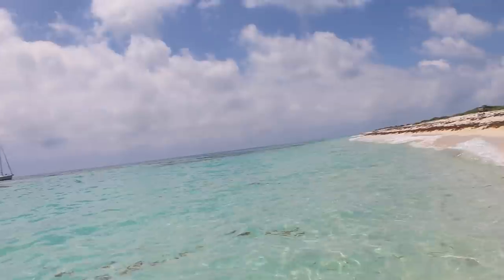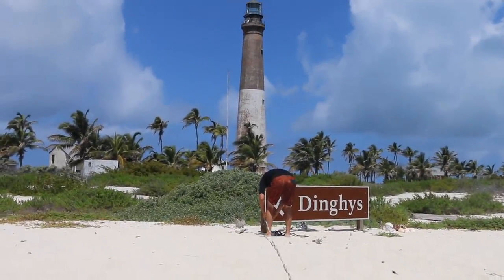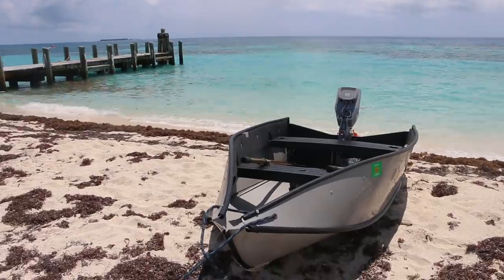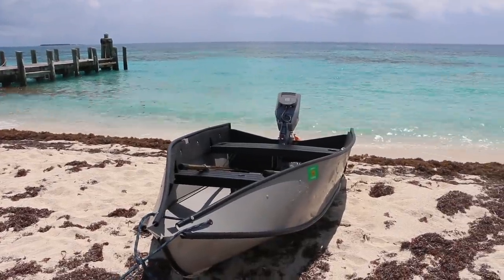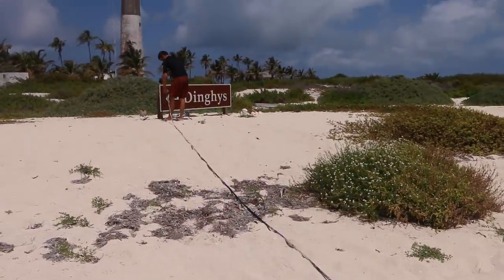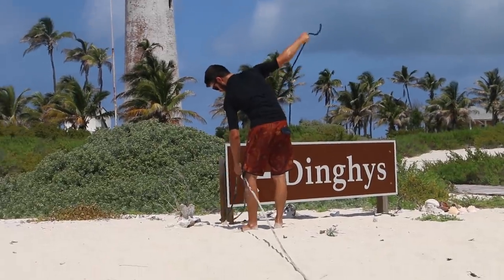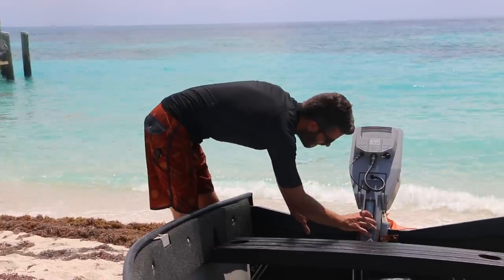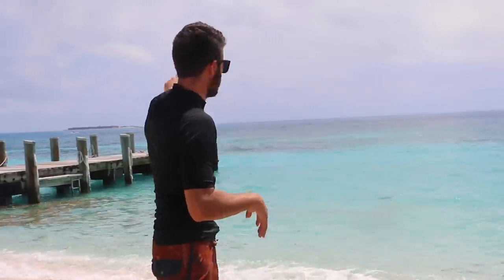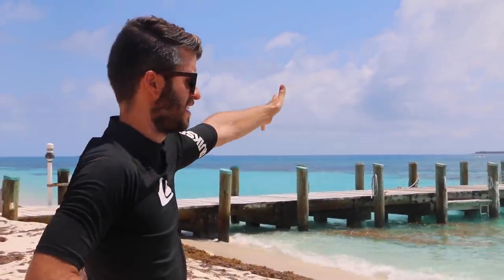Made it. This water is pounding on the shore. Don't want to lose the dinghy this time. I brought it up to shore. No fear of losing the dinghy. You tie it directly to the dinghy sign. That's where we came from, way off in the distance there.